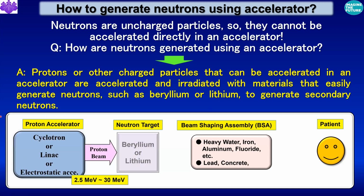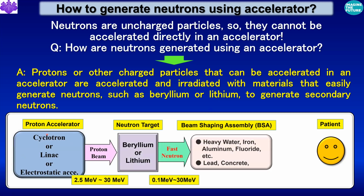So for the accelerator, at present, cyclotron, LINAC, and electrostatic types are mainly adopted. For the charged particle, the proton is mainly used. Some groups are also considering using the deuteron. The protons are usually accelerated to 2.5 to 30 MeV. The energy of the proton beam depends on the combination with the target materials. The accelerated protons are irradiated to the target material to generate neutrons.